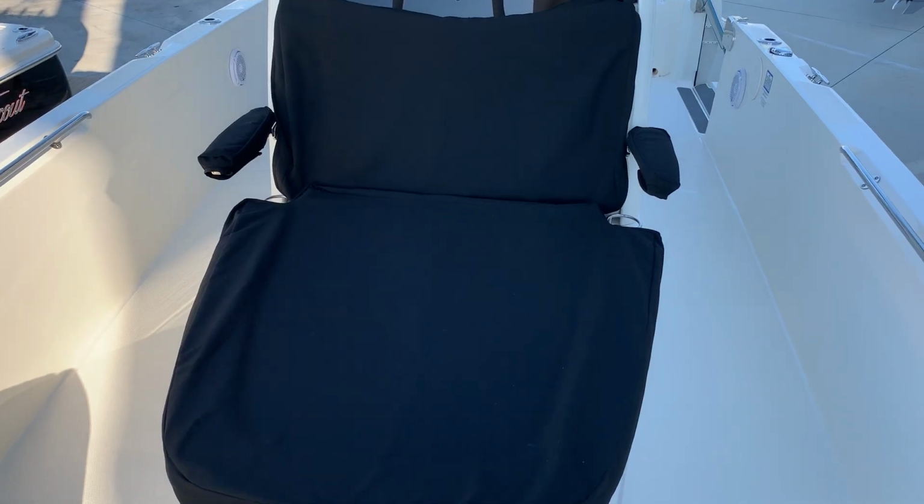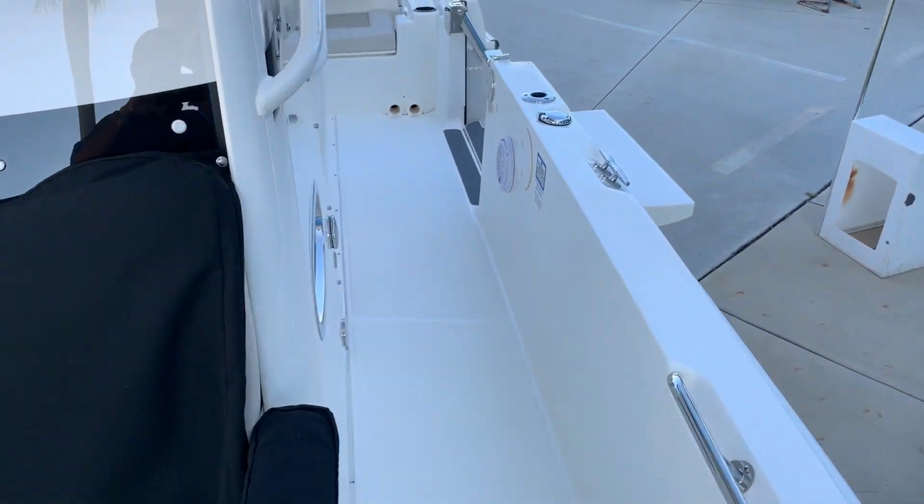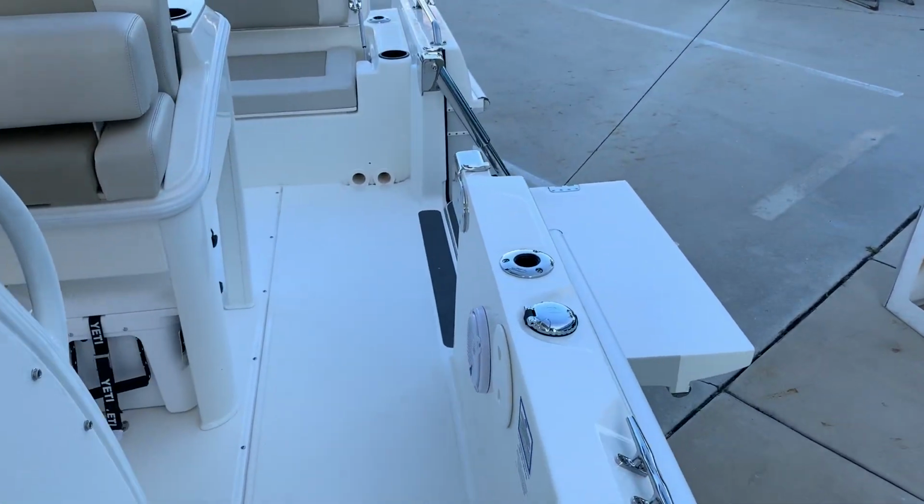As we look back in the boat, yes, you're seeing a black color. That's actually the Boston Whaler canvas. And this boat has a full canvas package for all the seating. I left it on there just so you could look at it, get an idea of what it is.